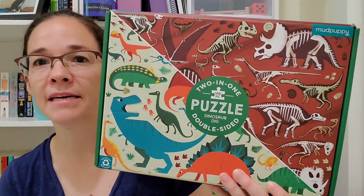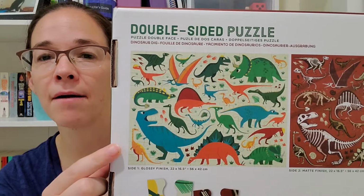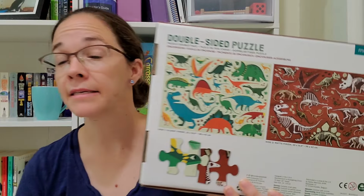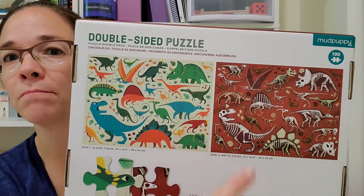But let me show you first our favorite traditional puzzle. It is from Mud Puppy, and it is a 2-in-1 puzzle. It is double-sided and 100 pieces. As of today, my child can do this version all by himself. He doesn't do it in one sitting, and you don't have to do puzzles in one go. He cannot yet finish this one by himself. He does need some help. The bones are very difficult because they're less distinctive markers, but this has been an incredible tool.